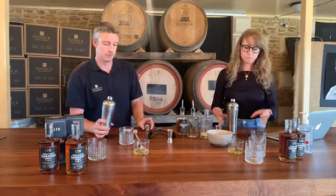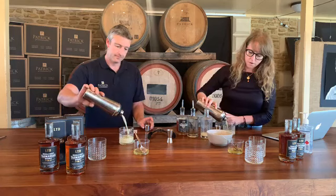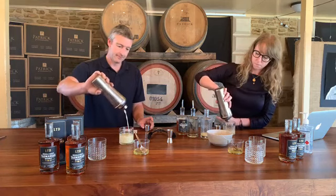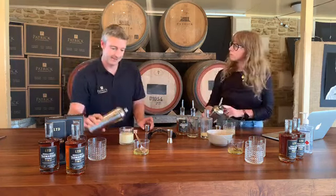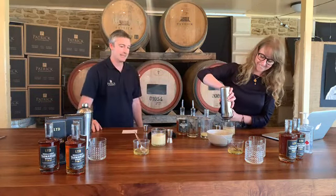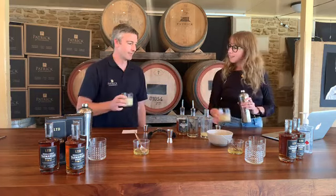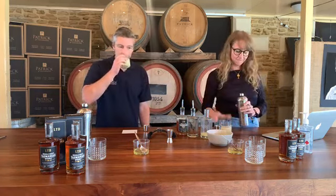And then pour it straight into a glass. Oh, we forgot garnish as well. Thanks. And there you have it. Cheers. Make a whiskey sour.